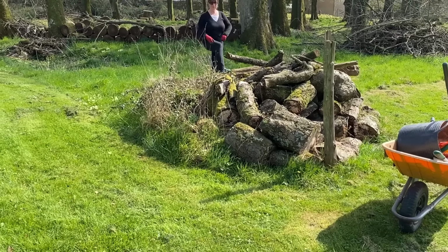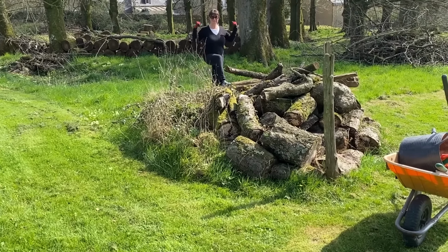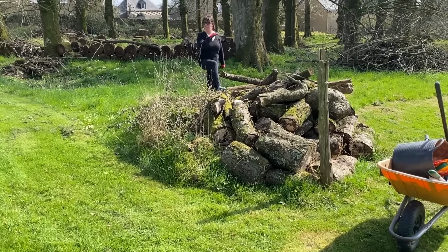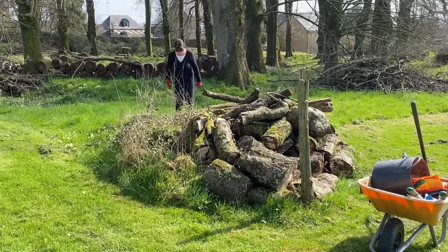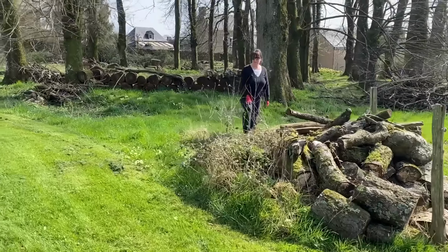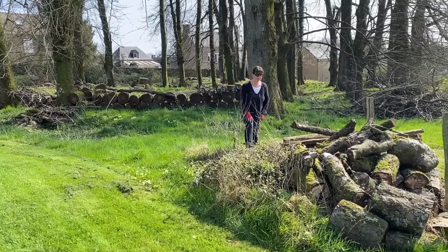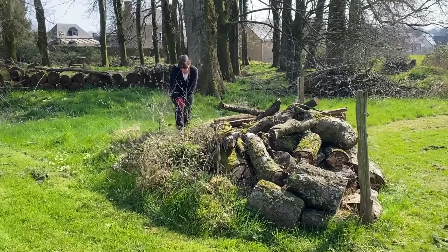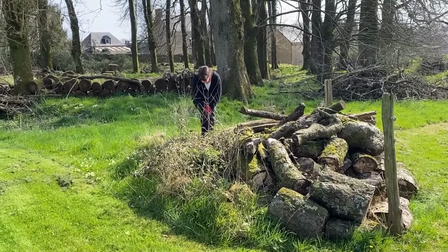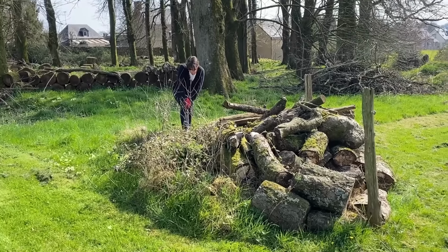The next Sunday afternoon challenge. Carol's going to clear all of this. She's fed up of looking out the chateau window. No way. So, yeah, you can do it. Your muscles. Can you stack it up over there on top of my other ones? I'm exhausted. What have you done?